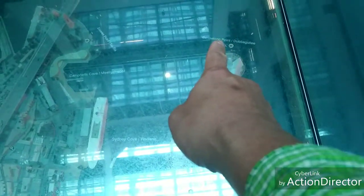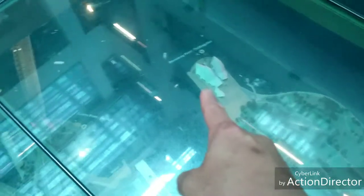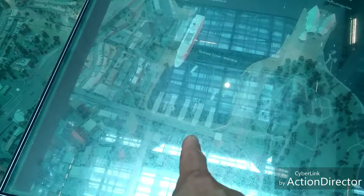This is the Sydney Opera House in Bennelong Point. There is a Sydney Opera House, and we are just here. It's Circular Quay in here, and Customs House is just opposite here.